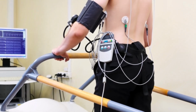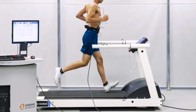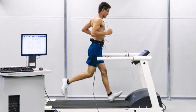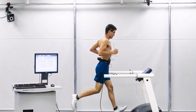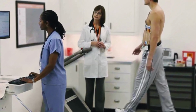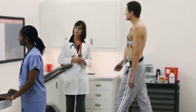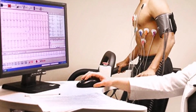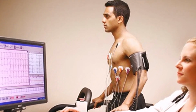4. Exercise stress test. During an exercise stress test, patients are typically asked to walk on a treadmill or ride a stationary bike while their heart rate, blood pressure, and breathing are monitored. This test assesses how well the heart responds to physical stress and can help detect coronary artery blockages or identify issues with blood flow to the heart muscle. For those unable to exercise, medications may be used to simulate the effects of exercise on the heart.